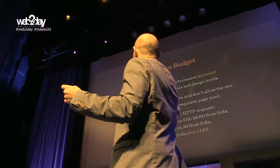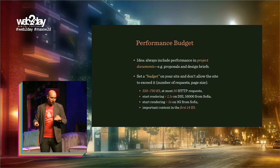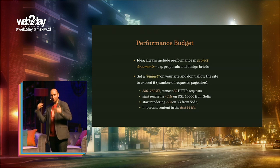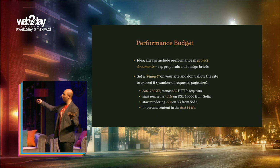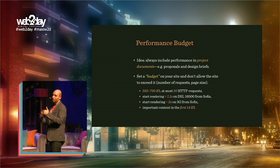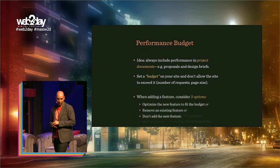You always include performance in project documents, and it could be something like, well, 550, 750K at most for the front page, maybe 20 HTTP requests. I want the page to start rendering, not necessarily finish loading, right? But start rendering under 1.1 seconds on the SL 16000, for example. Start rendering under 2 seconds on 3G, maybe. And the important content has to be in the first 14 kilobytes, right?